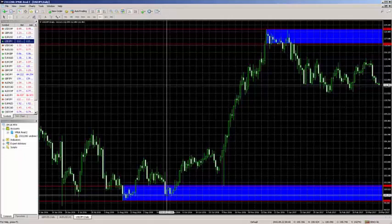Here in this case, demand side rather weak on dollar yen daily. Yeah, we have an area of demand, but we have already tested that area at least once, if not twice. So I'd be careful there. However, on the supply side, very, very beautiful supply zone where I'd be looking at shorting the market.